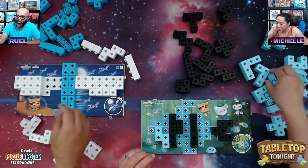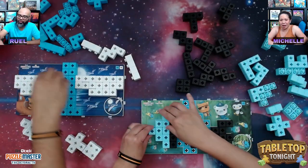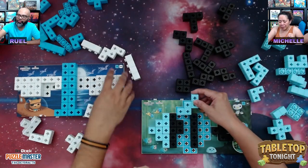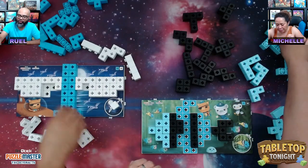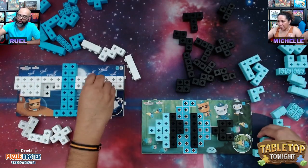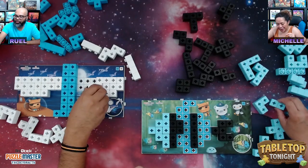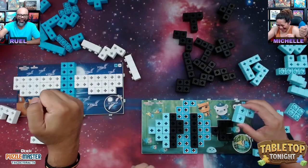Ooh, my brain is not understanding some of the shapes. Okay, so if I do that... No, that one's not going to fit anywhere. Where's my corner thing? Oh, there it is right there. Darn it. So I put the corner there. You can't flip them over. Well. Aha! Yes! Look at that. Woo!